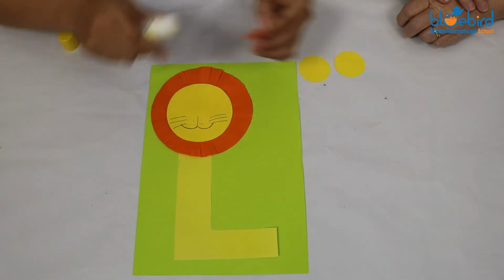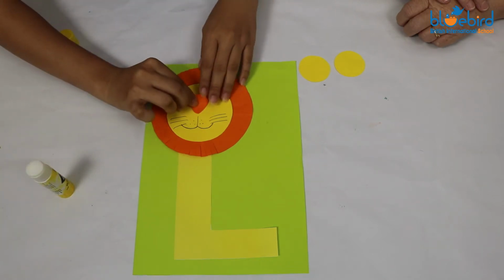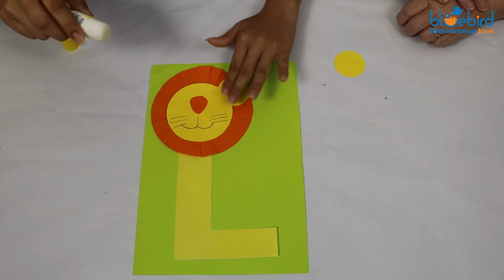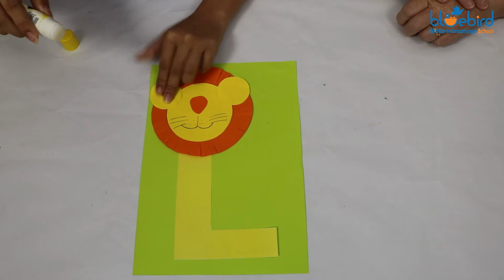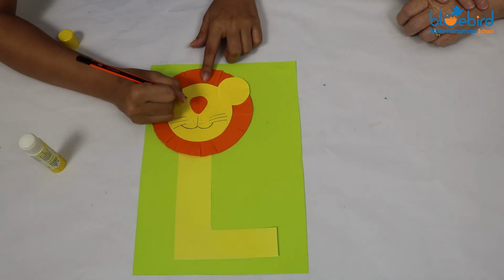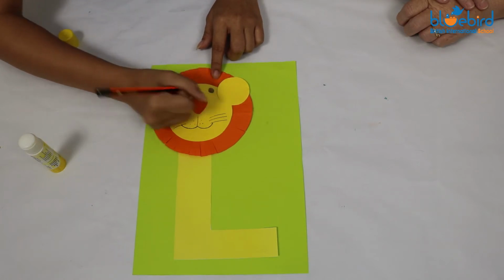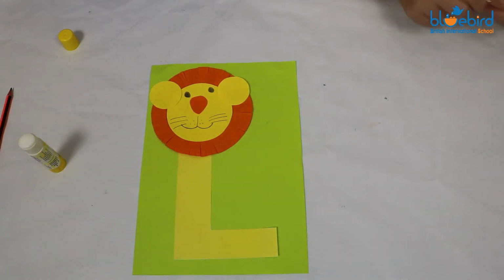Well done, teacher. Let's put down its nose. And its ears, two smaller yellow circles. Teacher Meryl is going to draw two eyes on, but you can also use the googly eyes that are in your packet to put eyes on the lion. Hope you have fun building your lion. Let's go over to our next activity, making a leprechaun.